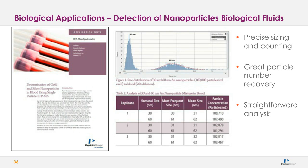The first thing that we did is basically, can we see nanoparticles in biological fluid? We took some blood, we took some urine, and we spiked them with some nanoparticles. And yes, of course we can, because it's a liquid matrix. You can precisely count particles, and you can precisely size the particles. And the analysis is basically straightforward, very similar. You take your blood, you dilute it 20-fold with your diluent, and you analyze it. And if you have particles in there, you'll be able to see them.